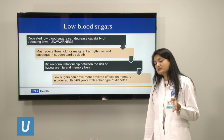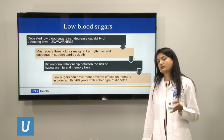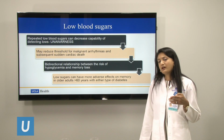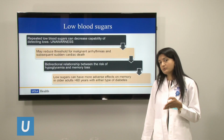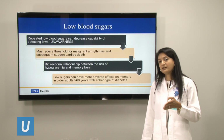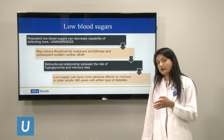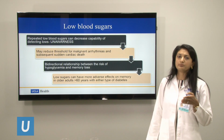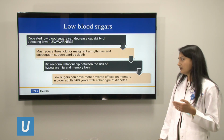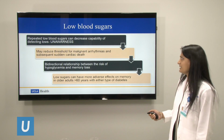Also, we know that there is this relationship between low blood sugars and memory loss, and the repeated low blood sugars really affect our patients above age 60 and can affect memory in an adverse fashion. The other problem is if there is memory loss, then medication mistakes can happen and can further exacerbate low blood sugar. So there's this bi-directional relationship between memory loss and low blood sugars or hypoglycemia.